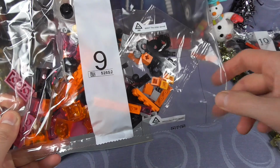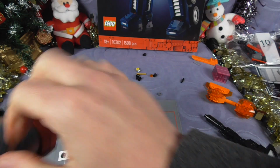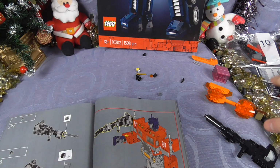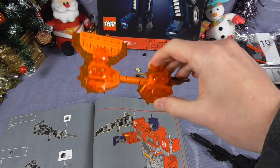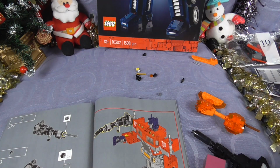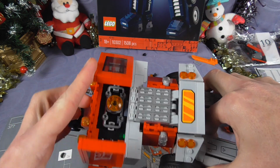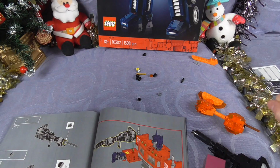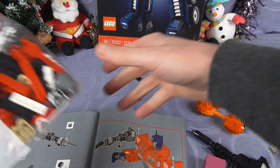So, pack nine. All right, bag number nine done. His gun, his axe arm, an Energon cube, and inside him the Matrix. There's loads of bits left from this one. Look, all that lot there. Not that one there, that was just down the side of the sofa.